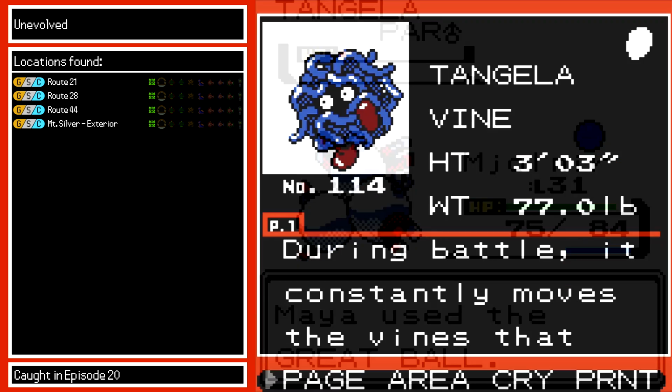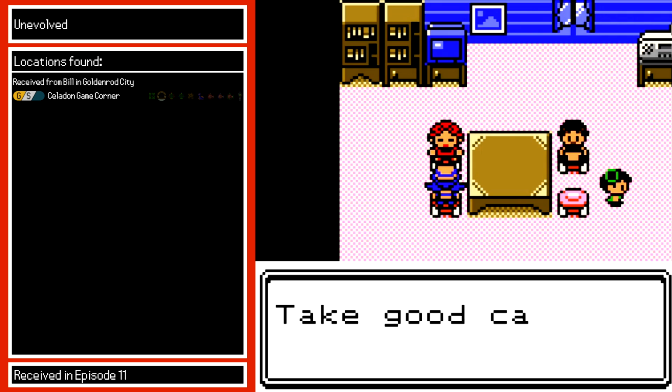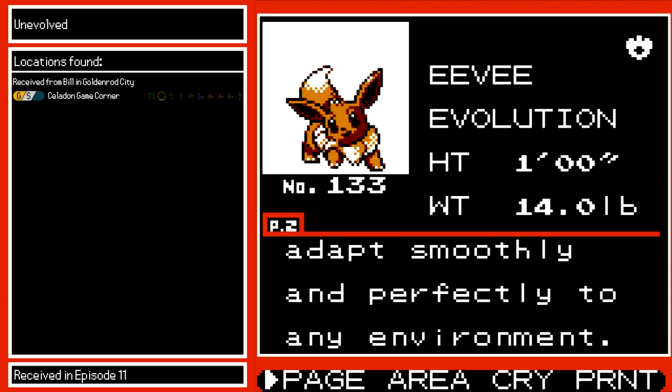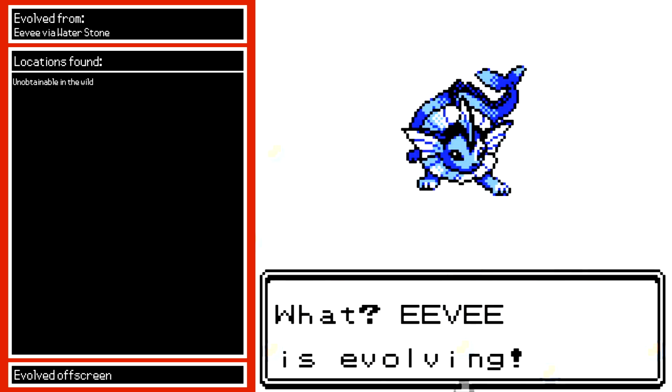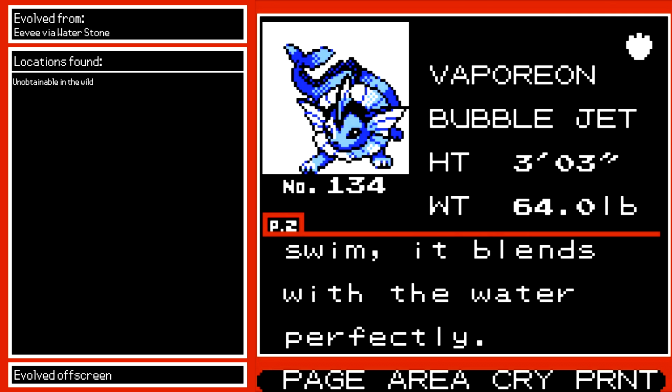Tangela, the vine Pokemon. During battle, it constantly moves the vines that cover its body in order to annoy its opponent. Eevee, the evolution Pokemon. Its ability to evolve into many forms allows it to adapt smoothly and perfectly to any environment. Vaporeon, the bubble jet Pokemon. As it uses the fins on the tip of its tail to swim, it blends with the water perfectly.